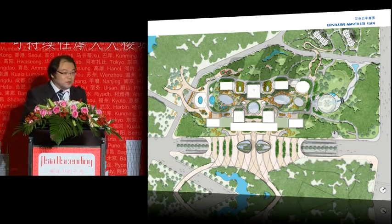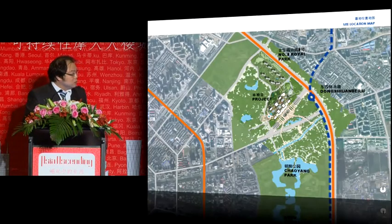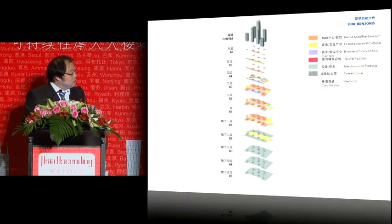From this chart, we can see seven high-rises with a big podium. Through a terrace, it is connected with Chaoyang Park. The car drive offers the fire prevention control function, and it is also a ceremonial entrance to the building. There is also a connection with Chaoyang Park too. In the end, they make the podium into a kind of mountain form. I think the designer may like to climb the mountain. But in the end, the function is to concentrate, to integrate.